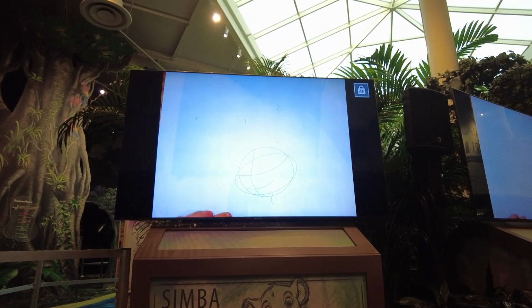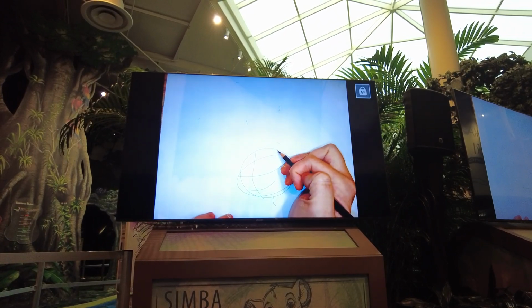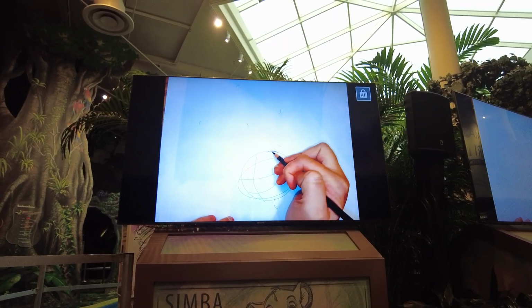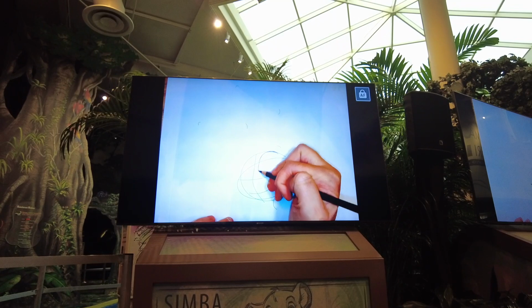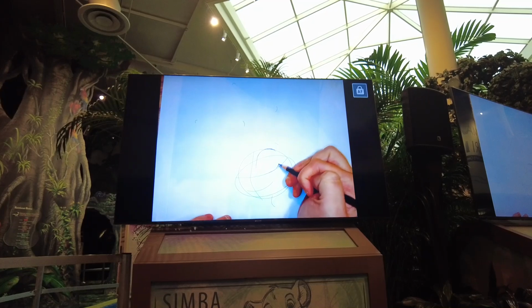We're just going to keep our lines nice and sketchy because it's a sketching class. It's not a finished product or to hang in a gallery class. And keep your lines light because you don't have erasers. So I'm just going to pull this line down, hit this blue guideline, and curve back around.